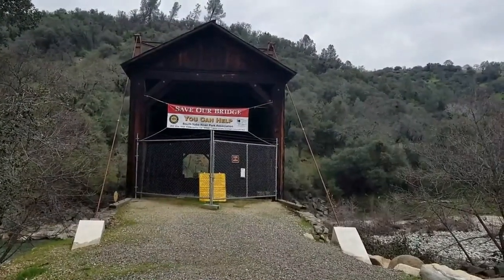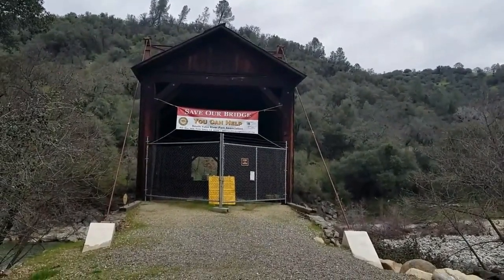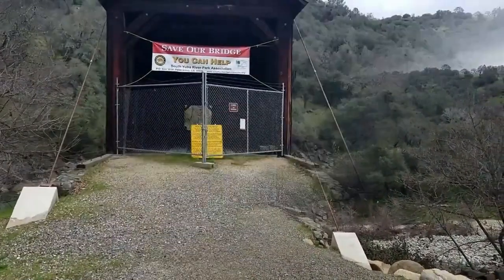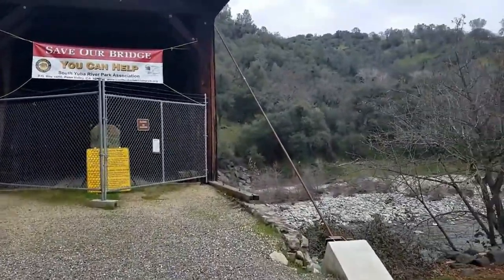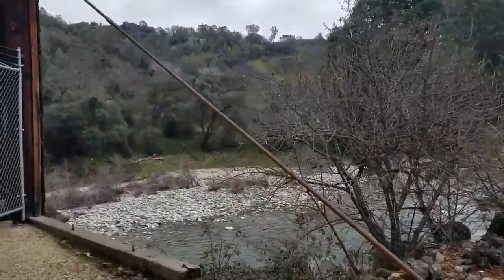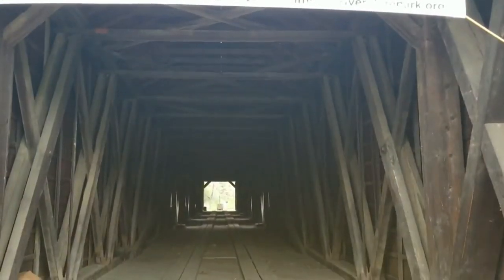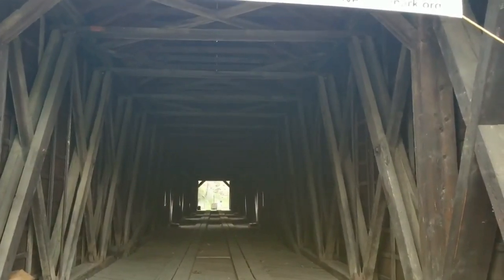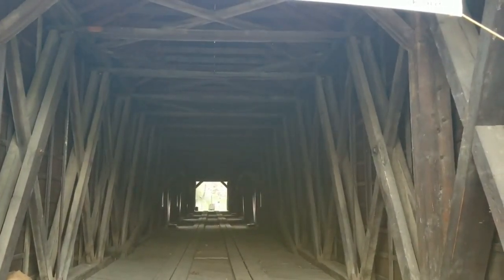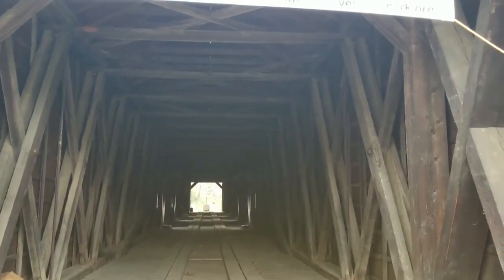This footage is when I was here in March of 2018. You can definitely see a difference. The wood is much darker here. There's no railing right here on the side. There is now. And when we look inside, back then, you could definitely smell the age of the wood. It had that old wood smell. It was great. That is no longer the case, unfortunately.